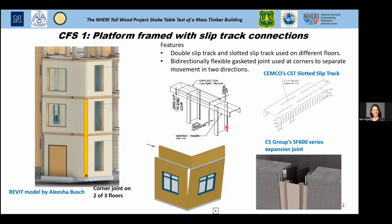Now, what happens at the corner? Because this visual down here gets a nice visual of the problem. When you accommodate the slip in plane, there is an incompatibility with what happens out of plane. Right, you got a big space in the corner there. The corner wants to open or close. So that's where CS Group comes in. They have a wide variety of different expansion joints, and we are using one of their expansion joints at the corner to accommodate that movement.